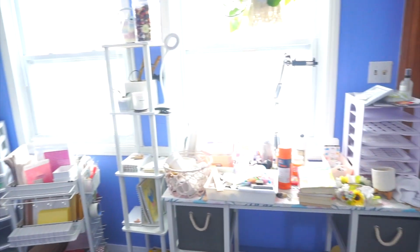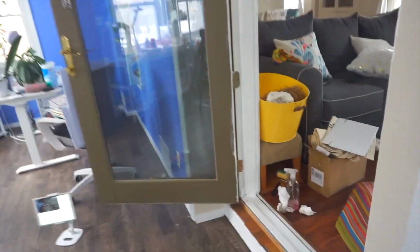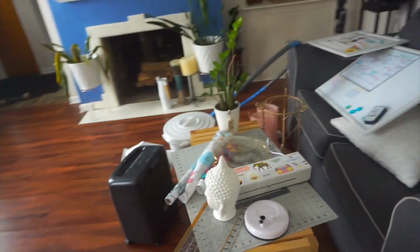So now that the painting is all done, now it's time to basically organize and put things back. As you can see, this is my living room. It's a mess because this is all the things I took out of my office. I need to get it back in there, organize, deep clean all the shelves, and make it look and work and function as a real office.